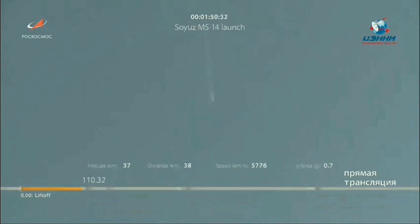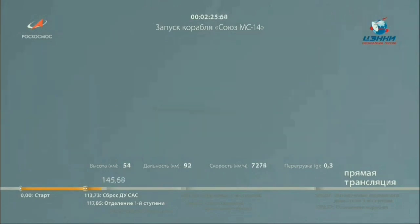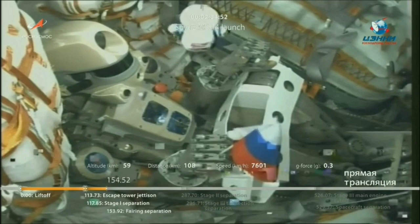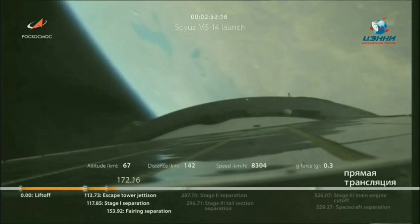One minute, 50 seconds into the flight. Standing by for first stage shutdown. We have staging. Two and a half minutes into the flight, everything proceeding normally. We have jettison of the launch shroud. This view now from the upper stage camera, looking back down the longitude of the Soyuz 2.1A booster, approaching the 3 minute mark into the flight, everything proceeding normally.